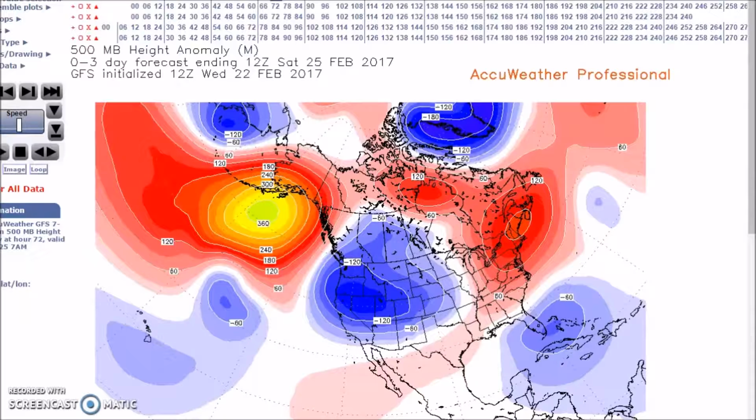Long-range weather forecast discussion for February 25th to March 9th. The period for February 21st to March 1st. The block over the Northeast Pacific is forecast to drop to near off the West Coast. We have a trough in the west, a ridge in the east, with a southwest flow across the eastern U.S. And this is the GFS.